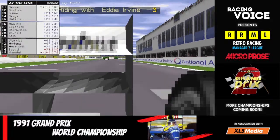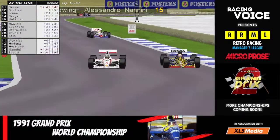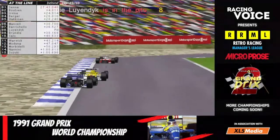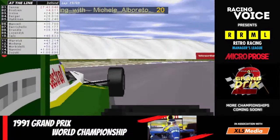And of course that is the Honda engine car that's behind him. So 2 Hondas, there is Nannini getting through. McLaren gets past Works Honda. Fascinated to see how long the Works Honda team will tolerate being beaten by their customer.